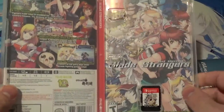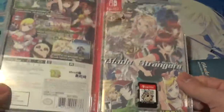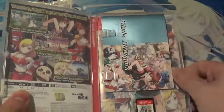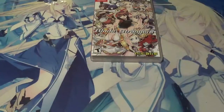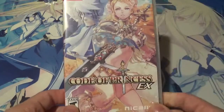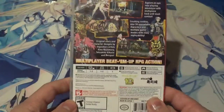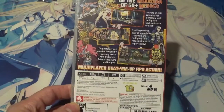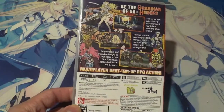And this particular game comes with a reversible cover, so if you prefer this one or this one, you have a choice. The back is the exact same though. So that is Blade Strangers. Next game, Code of Princess, made by the same company. Now this is a classic style brawler, and reminiscent of Streets of Rage, Double Dragon, that type of game.